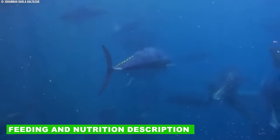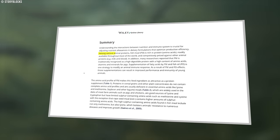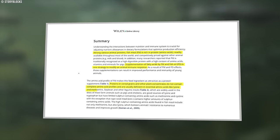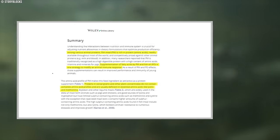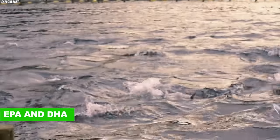Bluefin tuna need specific nutrients to grow well and stay healthy in aquaculture. They need a protein-rich diet for muscle growth and overall body function. Fish meal and fish oil are good protein sources for tuna, giving them essential amino acids like lysine and methionine. Tuna also needs lipids and omega-3 fatty acids like EPA and DHA for cell health and immune function.